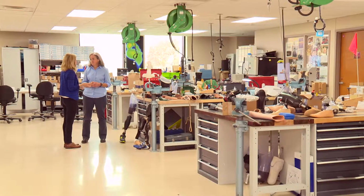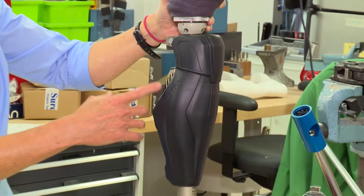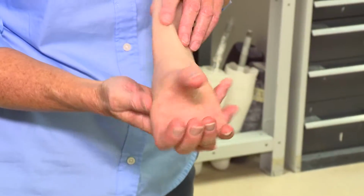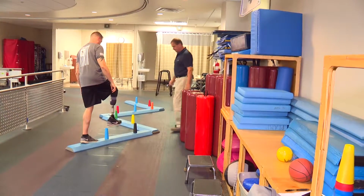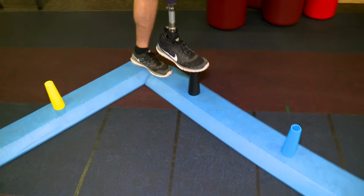The prosthetics lab at Walter Reed is where artificial limbs are designed, developed, and fit, be it a computerized leg, custom running leg, or lifelike limbs. So that looks a little more difficult. Yep, more difficult for balance, but feels good, so that's the main thing.